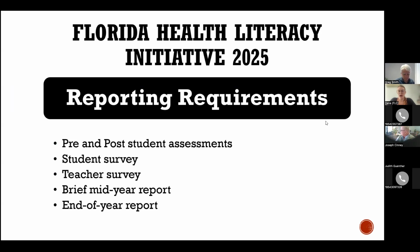And then we also ask you for a brief mid-year report that's a little more informal, just to see how your projects are progressing, if there's anything we can do on our end to support you moving forward, how things are going, and then a more formal end-of-year report that we share with the Florida Blue Foundation as well.